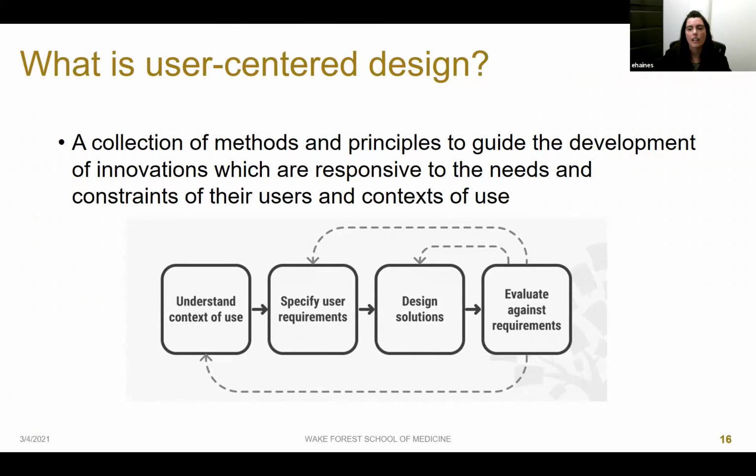In user-centered design, the users of a product or a service are engaged starting from the early planning stages and throughout the development and testing life cycle. And the focus is on understanding users, their goals and tasks, and their environment. User-centered design has roots in human factors engineering, human-computer interaction, and cognitive psychology. And I'll note here that user-centered design is often used interchangeably with human-centered design.